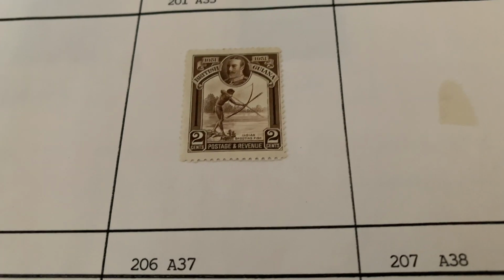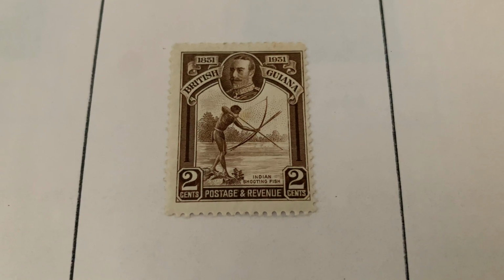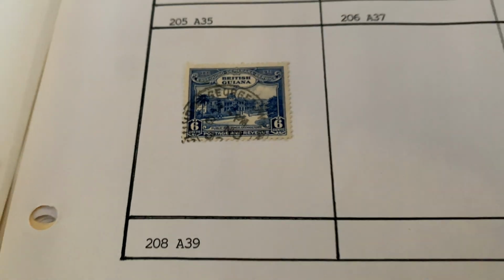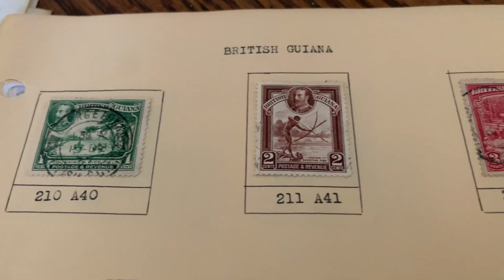And then when we get into the next page, you can see that 206 A37 is going to be a different image. Really nice print. Bow fishing, that'd be quite hard. Easy way to tell what stamps you're missing, but this guy did a really good job creating his pages.